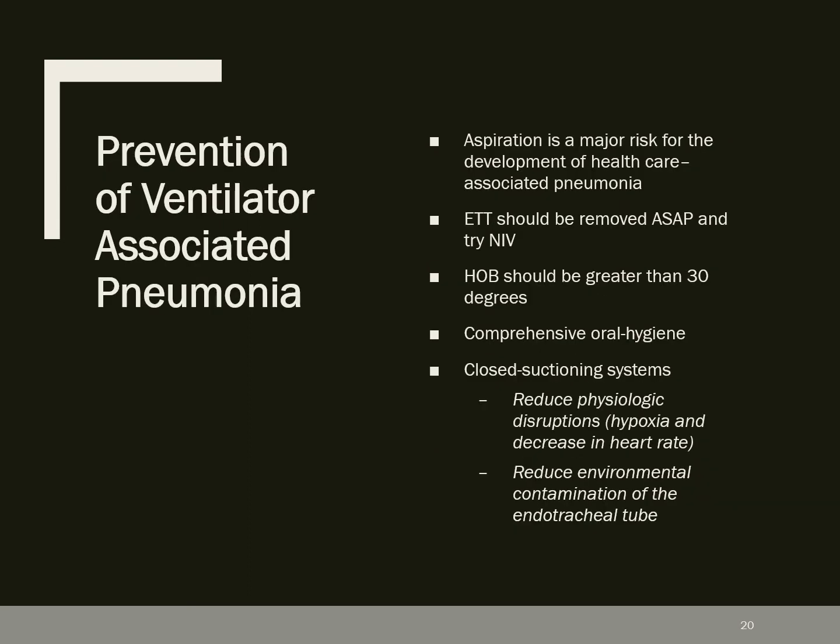So let's talk about some prevention strategies for VAP in the infant. As I mentioned earlier, aspiration is the major risk factor for the development of ventilator-associated pneumonia. So the idea is, any kind of device that is in the mouth, such as an endotracheal tube, a tracheostomy tube, or a feeding tube, if you could remove these tubes as soon as medically and clinically indicated, that would be a great thing. If you have invasive mechanical ventilation and you could put the kid on non-invasive ventilation such as nasal CPAP, that would be the best thing you could do.